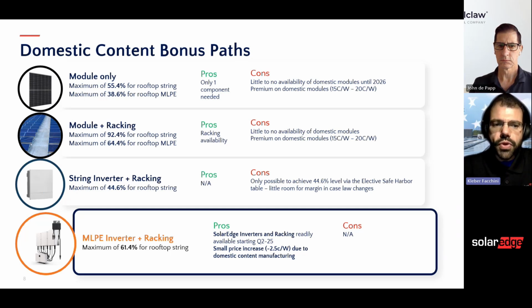Because there is almost no availability of modules with domestic content, and there is a price premium on the modules that do exist of about 15 to 20 cents a watt. The concern of module availability is also exacerbated as the domestic content production for modules is being targeted for ground mount applications, where the contribution of modules towards the domestic calculation is much higher than for rooftop.